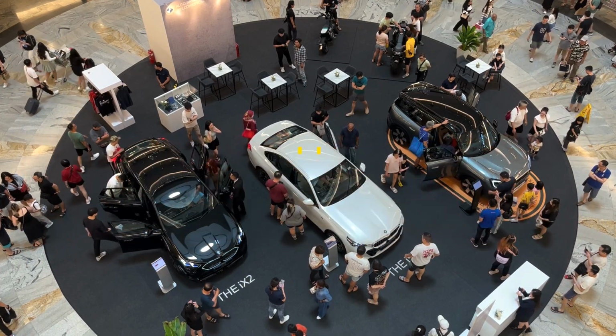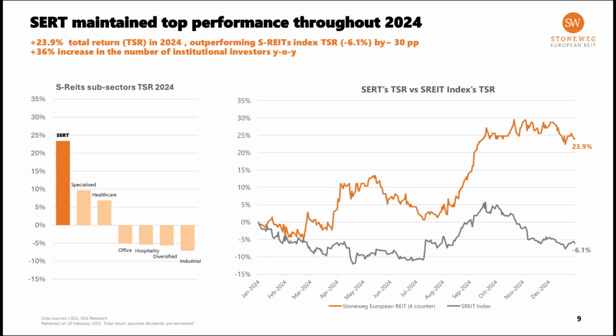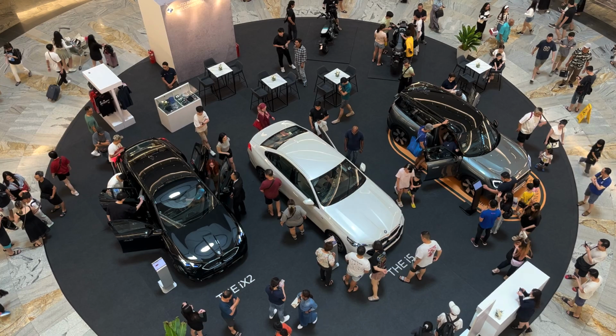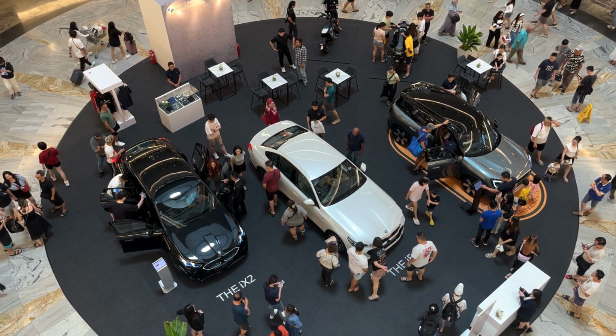Stoneweg European REIT had an incredible 2024. It was among the top 3 best performing S-REITs, outperforming the S-REIT index. This REIT focuses on office and logistics/light industrial properties in Europe, and its standout story? A stabilizing portfolio poised for growth.